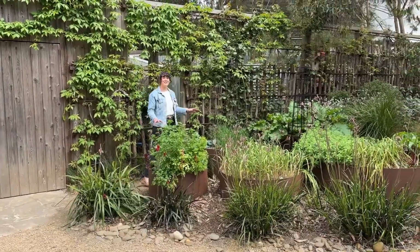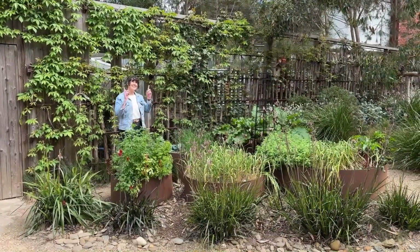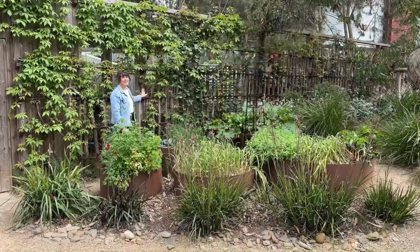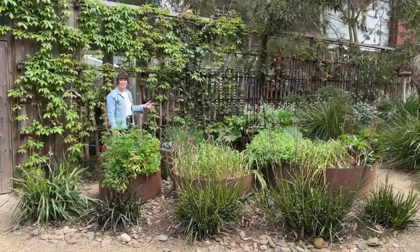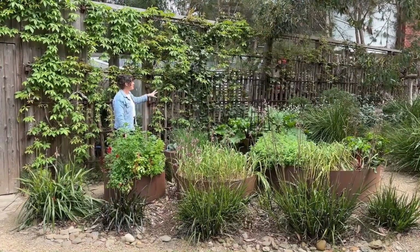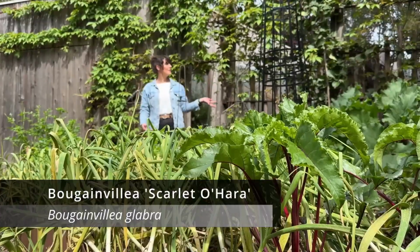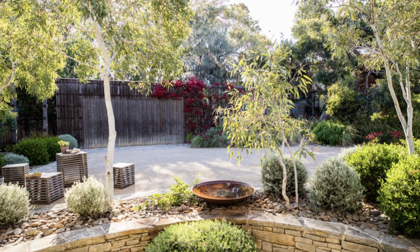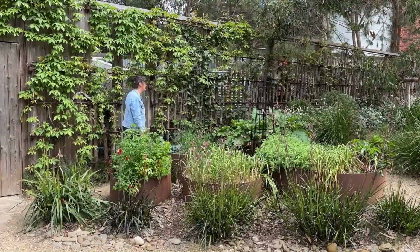A little collection of round veggie boxes filled with herbs and hardy veggies takes advantage of this full sun spot. And I love this rustic screen here. It's sturdy and strong, and yet it's so eclectic and whimsical at the same time. Over here we've got a bougainvillea, which in full flight is bright pink, and a Virginia creeper over here, which when they're in full leaf, really fill out this area nicely. Let's go and explore back here.